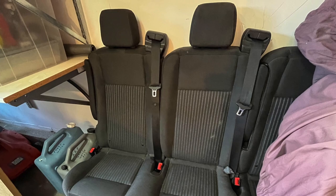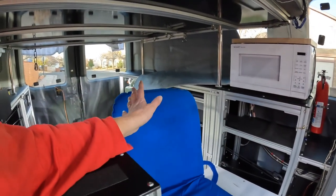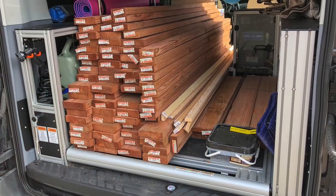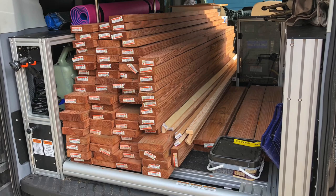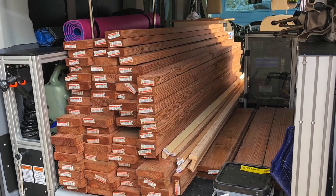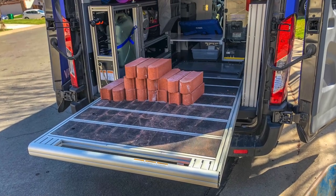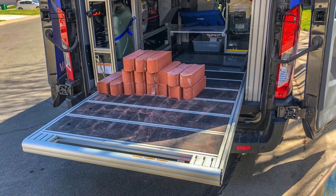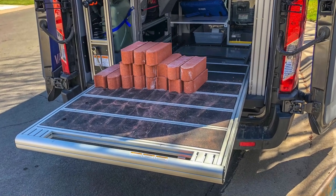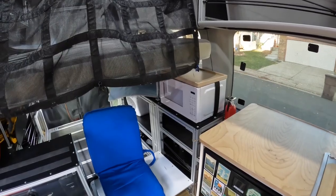If we are doing work around the house and we need to haul building materials or landscaping materials, this rig is really nice for that. We can put stuff on the gear slide. The gear slide helps us get stuff in and out. We pull the mattress out. We can lay stuff down and ratchet strap it to the bed platform. So it's great for hauling stuff around, hauling people around, and being our daily driver in the winter.